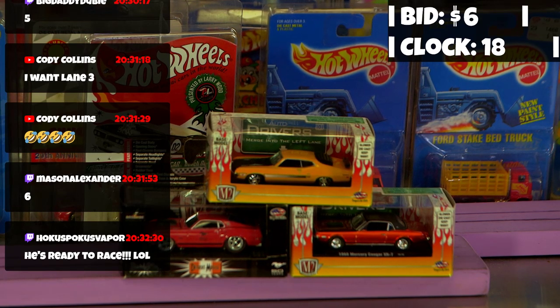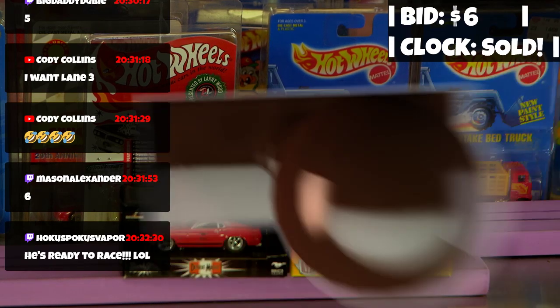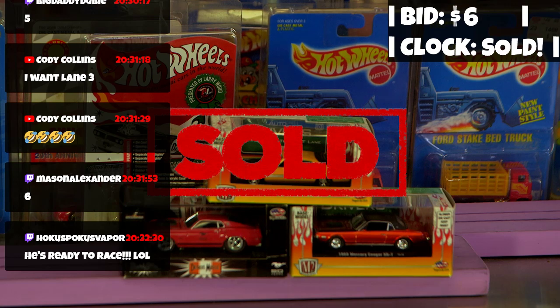He's ready to race. He certainly is. That's about as fast as he goes. Mason Alexander might take it. 8 seconds left. Tick tock, tick tock. 5 seconds left. 3 seconds left. 2 seconds left. Mason Alexander wins. Sold, sold, sold.